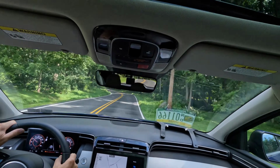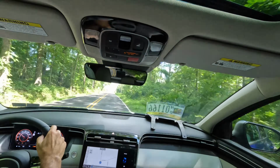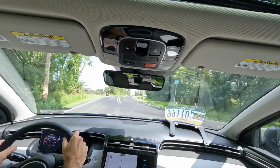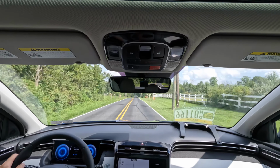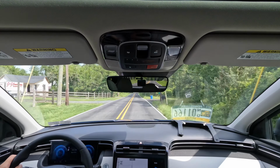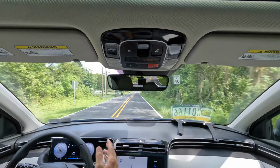But it just drives really well, really nicely, holds the lines nice. It's a really easy vehicle to drive. Now we'll get this thing back into normal, let everything settle down. There we go. Now we get a more comfy ride, but it's still pretty firm.